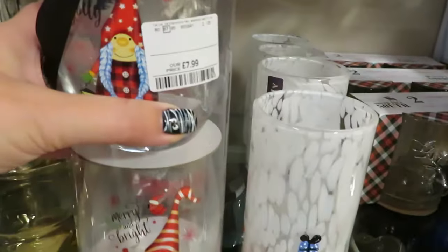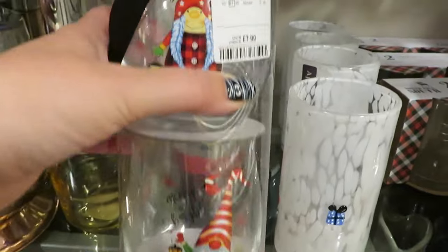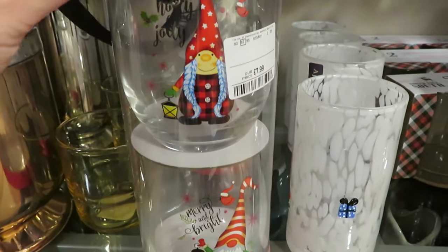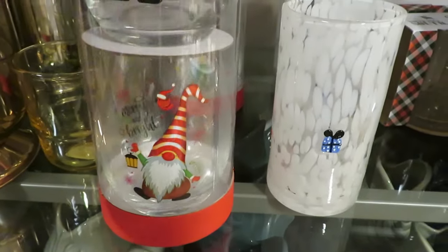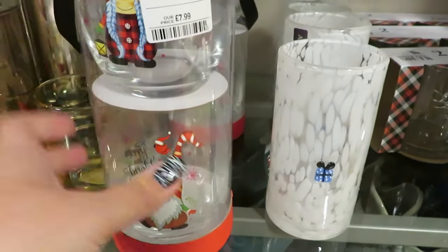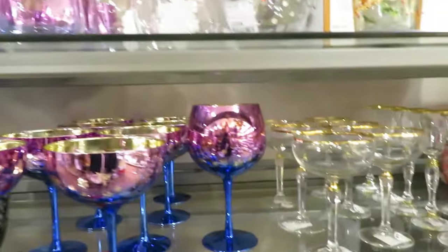What are these ones? Two gonk glasses for $7.99. Holly Jolly Christmas and Merry and Bright. Oh, I love them. Love them. There's so many nice things here.